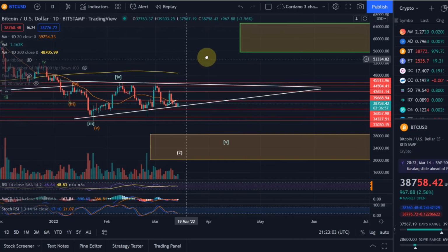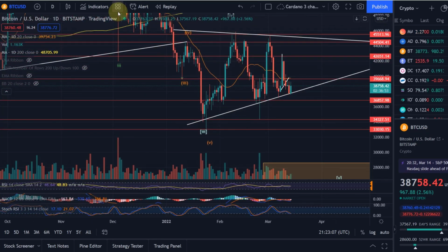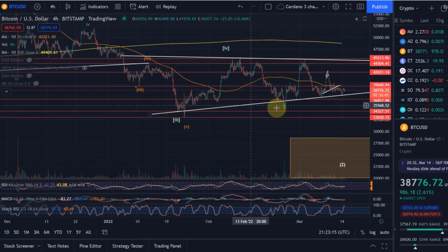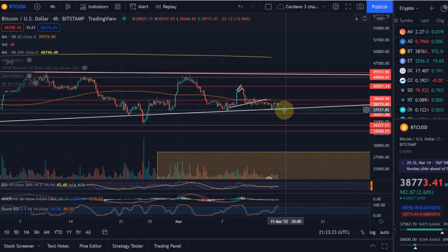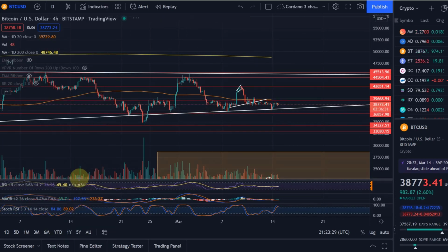What is really happening here on the chart is very interesting, because if we take a look at the 4-hour chart, you can see this ascending trend line that is forming the lower trend line of that triangle pattern. And you can see that we only touched this trend line earlier today, yesterday. What is important though is on the daily chart.